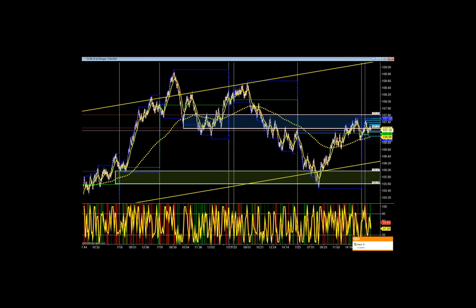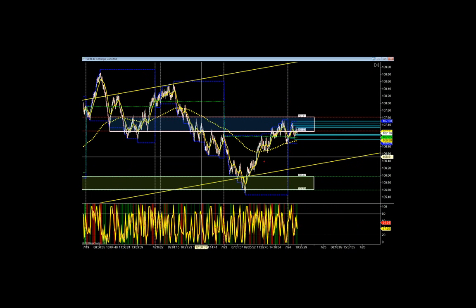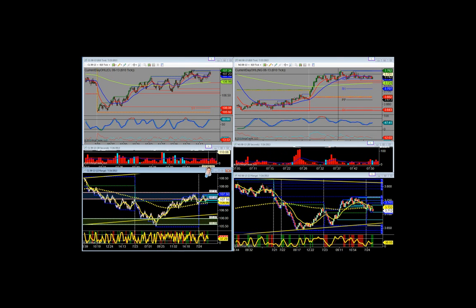But overall, right now, we're going to be chopping just a bit, and I can most likely see here that we're going to be chopping pretty much sideways, in between range, and then most likely break out in either direction, to the upside or to the downside. So let's real quickly look at some levels, and then we'll proceed on. So that's basically our deal for the crude. Let me show you guys the other suspects, then we'll take a look at those levels.